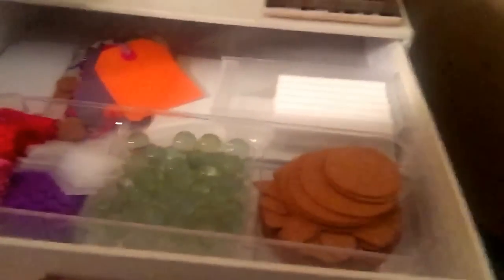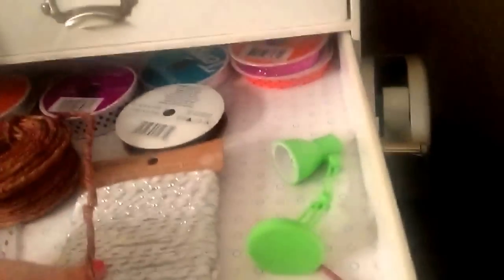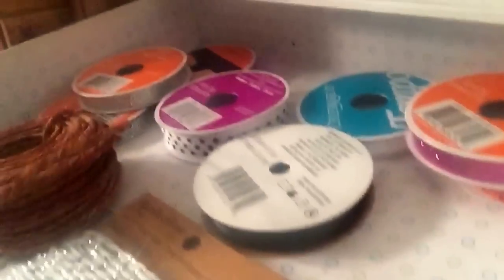I have leftovers, like shapes and hair bows from when I made these headbands for my best friend's baby, and then tags that I put on gifts, chalk, marbles that I'm gonna put on a glass bowl. I'll have to show you when I do it. Then I have string, twine, and a bunch of ribbon because a lot of it was on clearance. Those are to put paint in, and these I'm going to use for a project. I'll show you when I do it.